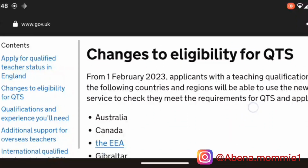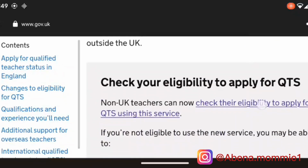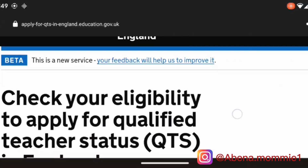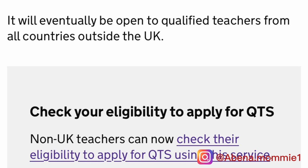And now let's go to the most interesting part of the whole thing, that is apply for qualified teacher status in England. Now let's come to check your eligibility to apply for QTS. We have non-UK teachers can now check their eligibility to apply for QTS using this service. If you are not eligible to use the new service, you may be able to: 1. Complete initial teacher training in England, and 2. Apply for International Qualified Teacher Status, IQTS. Let's go and check our eligibility to apply for QTS using this service.